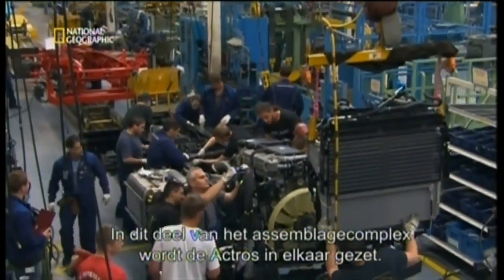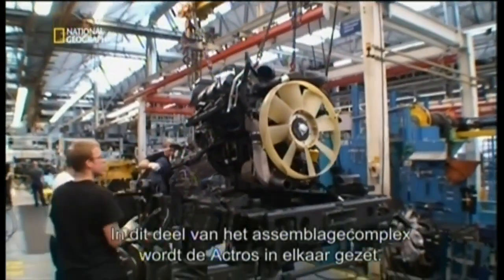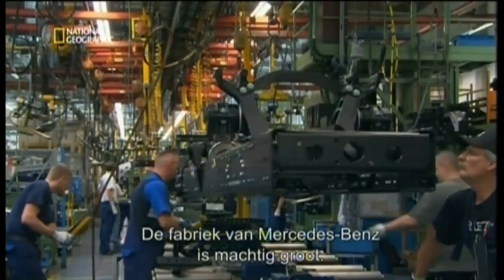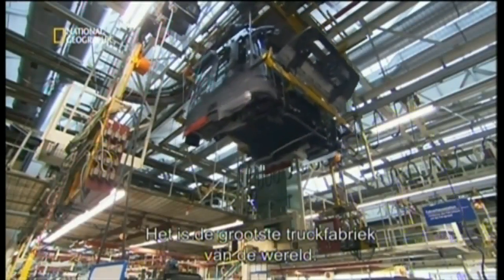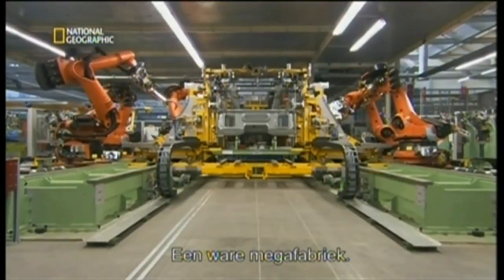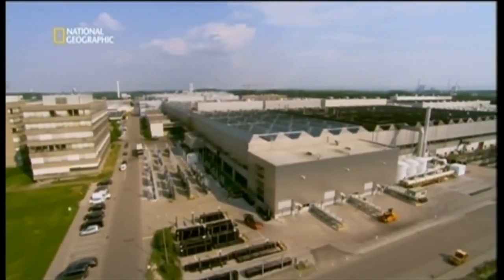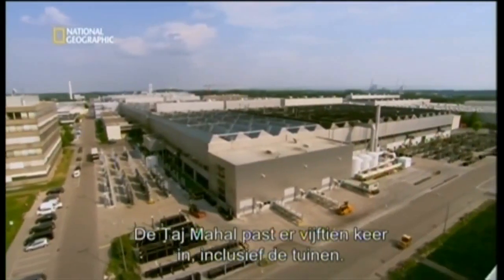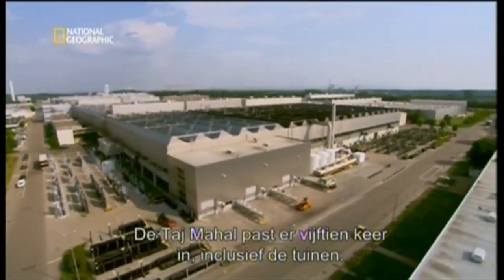In this section of the assembly plant, the new Actros will come together. Here, MB could stand for mighty big. It's the largest truck plant in the world. A true megafactory. Almost 3 million square meters. Big enough to hold 15 Taj Mahals, gardens and all, with room to spare.